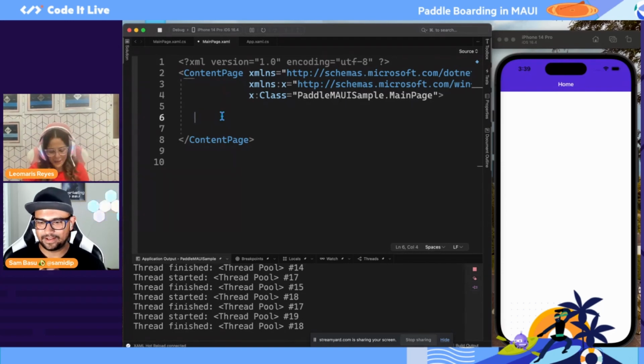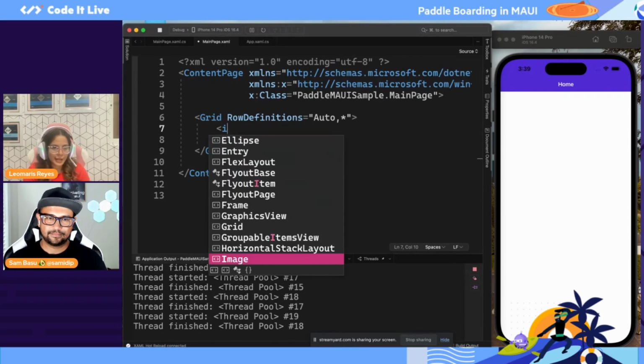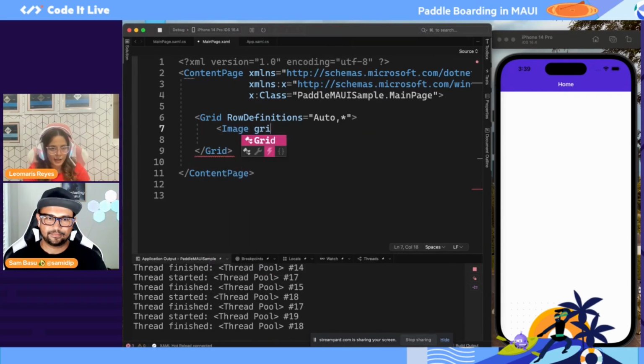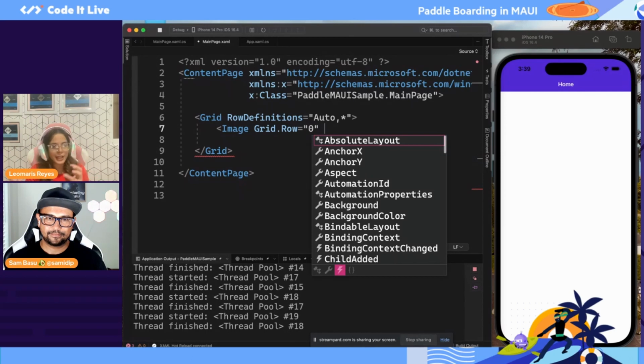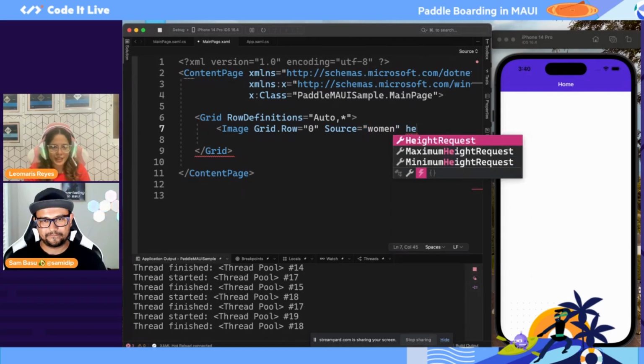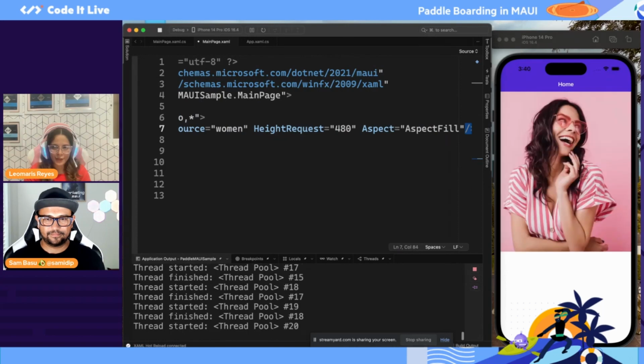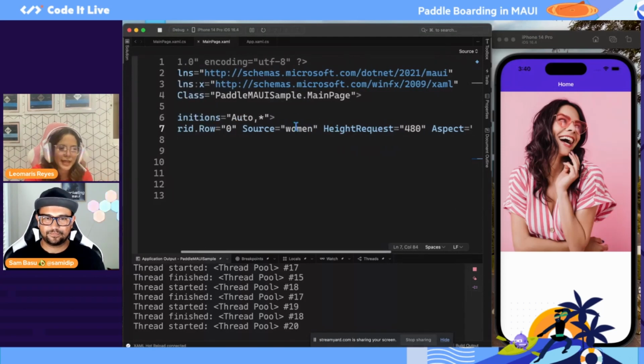So I will be starting with my grid, defining the two rows, as I told you, auto as a value and proportional. That's my main structure. The first thing I need is to add the image inside the image tag. Please don't forget to locate the row inside the grid, which in this case is number 0. Don't forget that number 0 is the first row. And the source, in this case the name is woman, and I will establish a height with this value and an aspect fill. I close it. I have my first visual element on my screen.